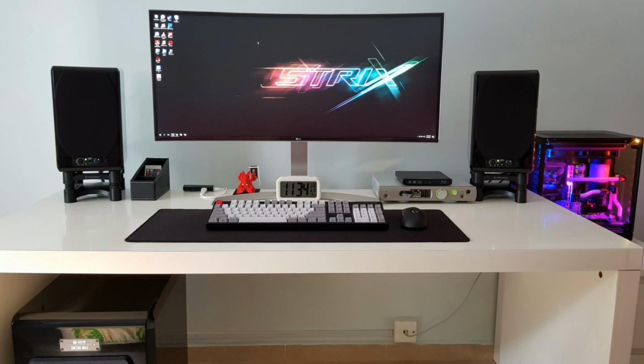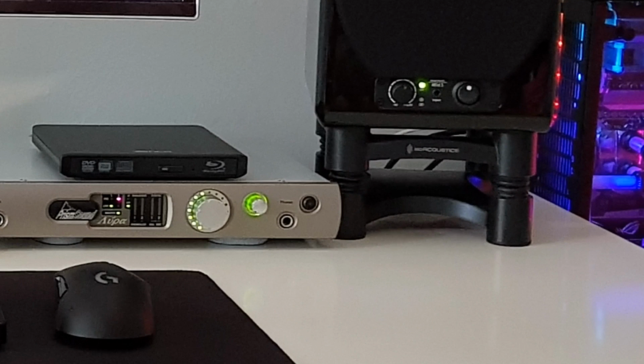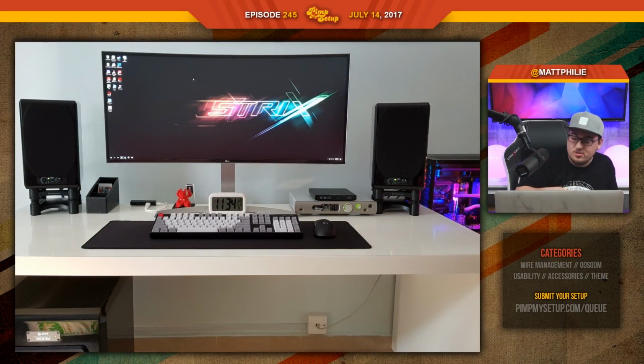Nice. Now look at those speakers and look what they're on. Those are expensive isolation pads. I prefer when speakers are just on the desk. Yeah, I don't know why people get these that have stands. I'm just kidding though. Seriously, that's really nice. I think his accessories are awesome. He's got tons of cool little knickknacks and gadgets.